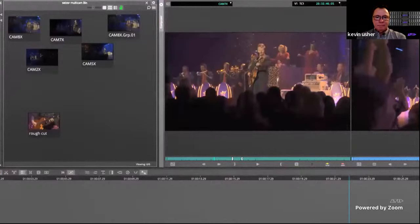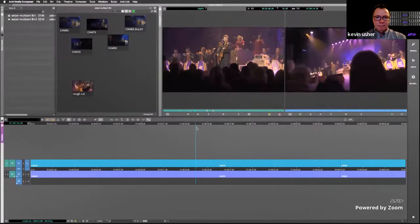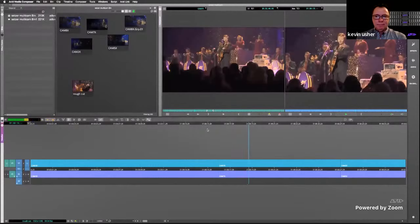Kent can keep working out of the bin. He can keep playing clips out of the bin. This just means that I have write access to it now. So if I want to add more clips and cut some material into the same exact timeline, I can do that.